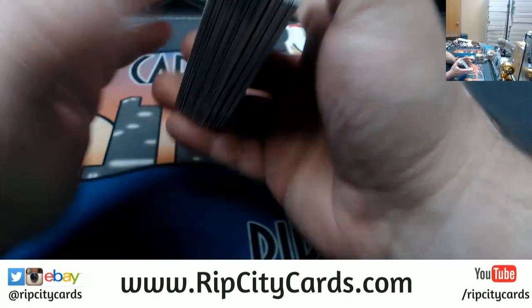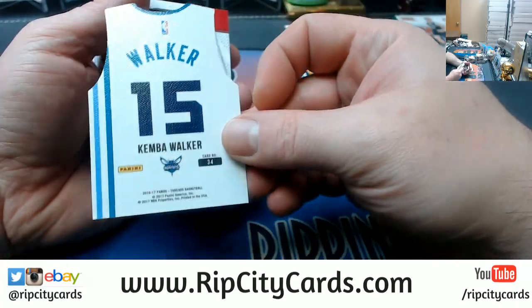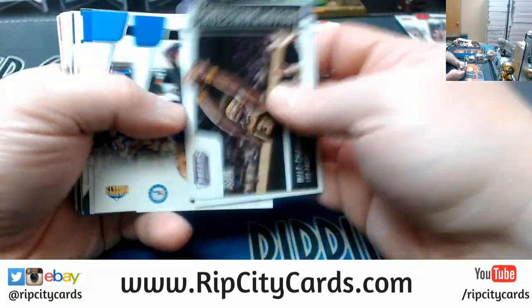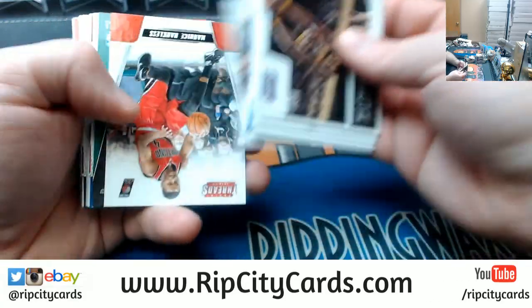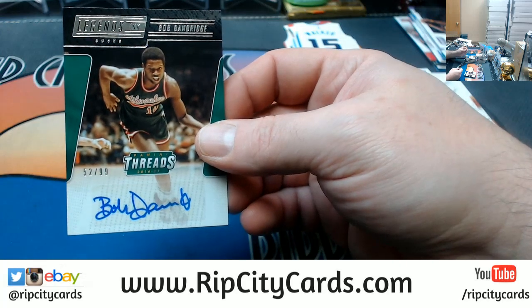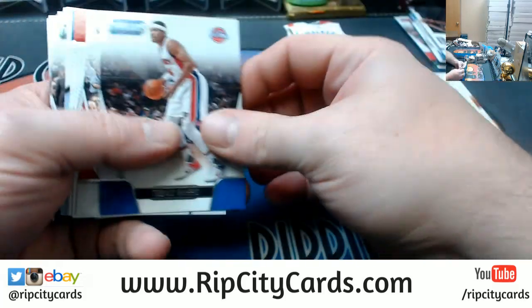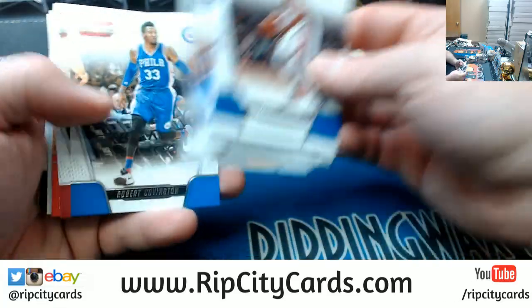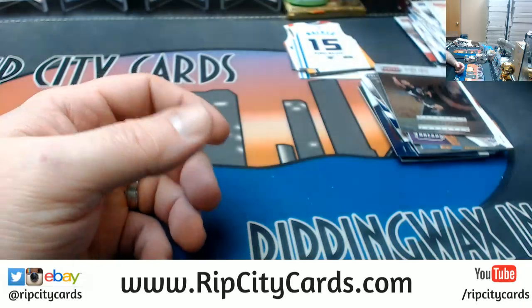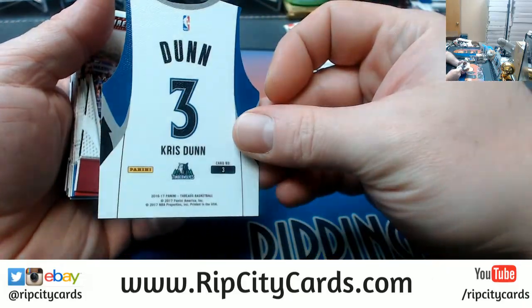Two more autographs. Let's see if we can't get something extra fancy. Kemba Walker, die cut. There's Saric, fat rookie. Bob Dandridge, 52 out of 99. Legendary ink for the Bucks. Chris Paul, shiny. Chris Dunn, Timberwolves.